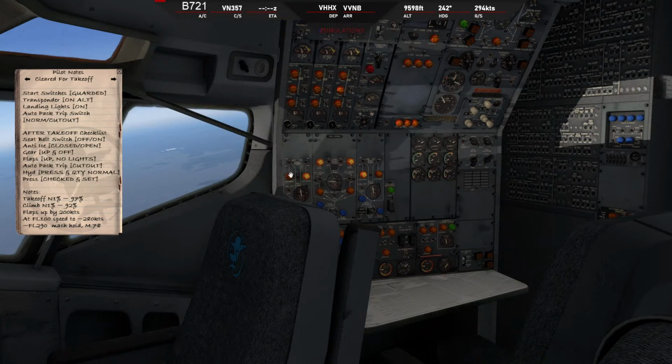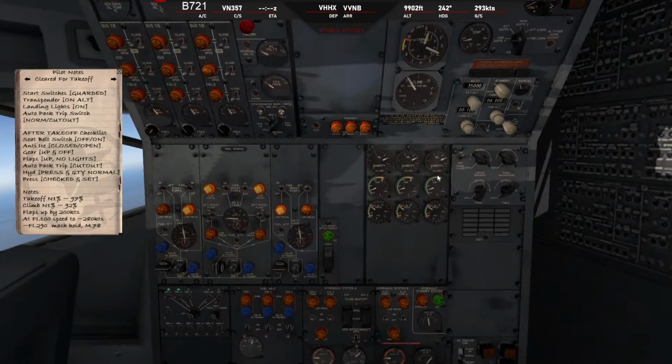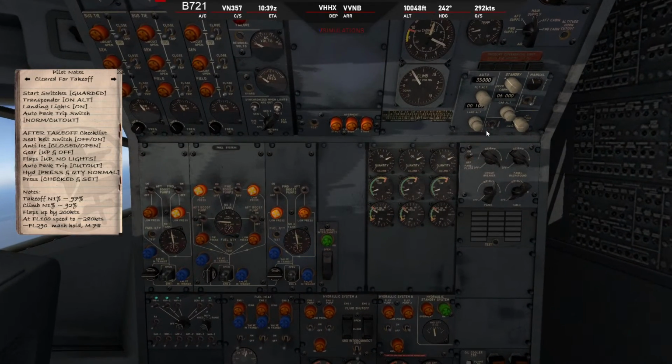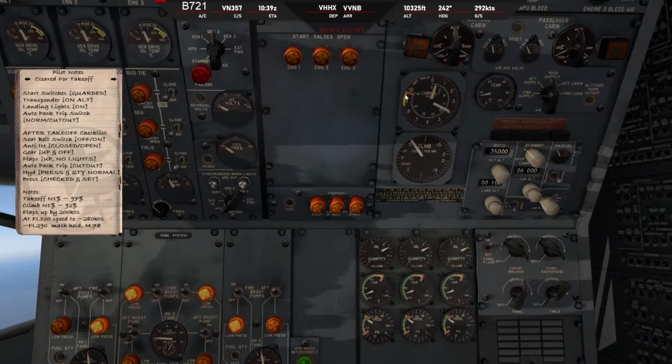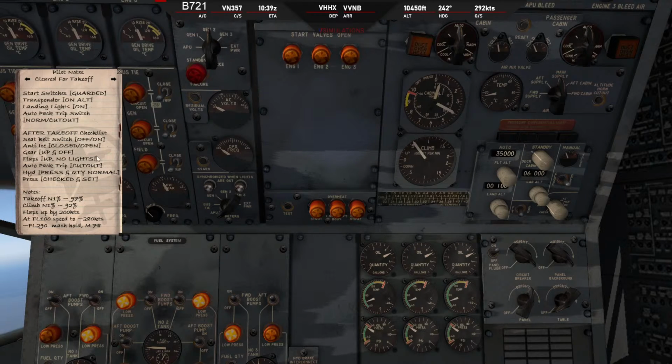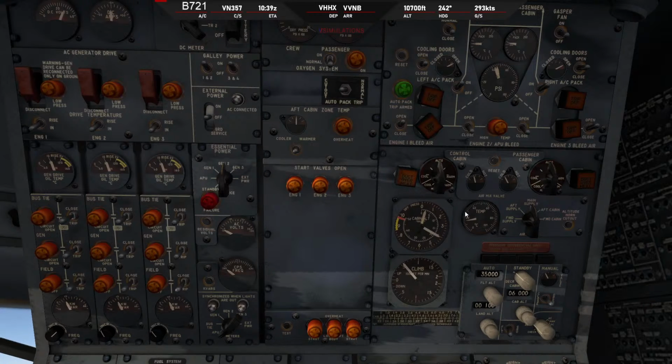Oh, you know what? I did forget something on pressurization, I think. We did forget something on pressurization. We need to go to flight mode. Well, we still got Delta P. So we're still pressurizing. Climbing to 7,000 feet. That's good. Cabin temps are in auto.